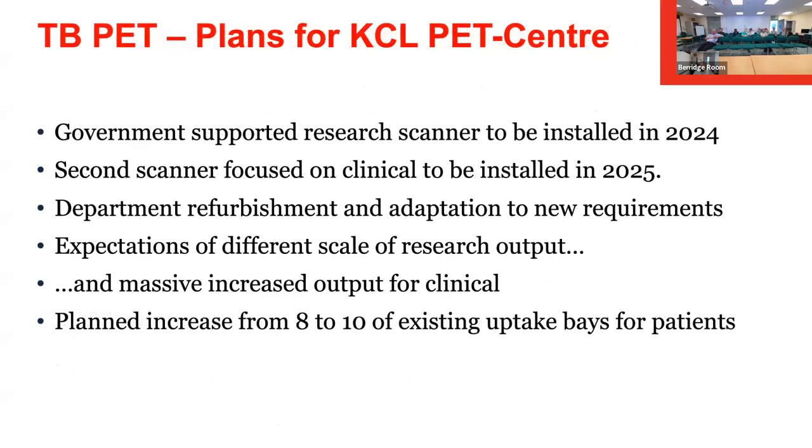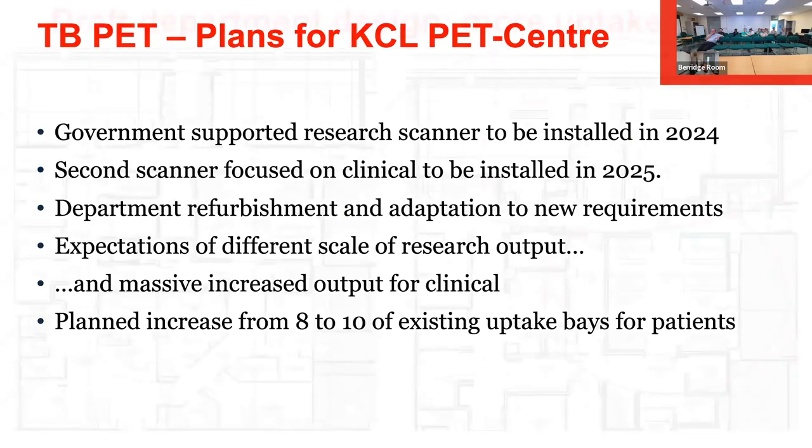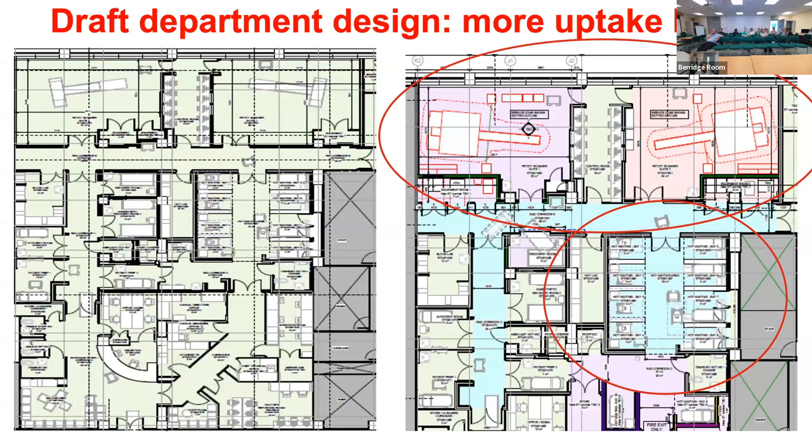What is the plan? So, with government support, the research scanner is to be installed in 2024. A second scanner, focused on clinical use, is to be installed in 2025. And there is the refurbishment and adaptation to the new requirements. Also, we have an expectation of a different scale of research output, and a massive increase in clinical output. And that brought us to the idea of increasing the number of aggregate days from 8 to 10.